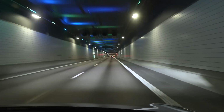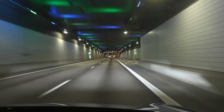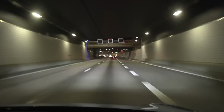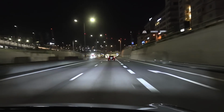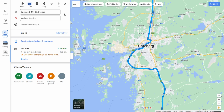Tingstadtunnel, the regular tunnel, is closed. That's fine. Navigation gave me some weird route, and I didn't trust it. I should have trusted, because navigation actually earlier gave me a weird route to Spekeröd, and I ignored it, of course. But this time the navigation was in fact right. And now we are in this weird loop where we have to drive this ring road around Göteborg.